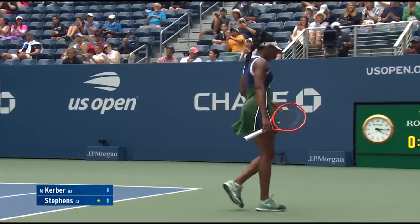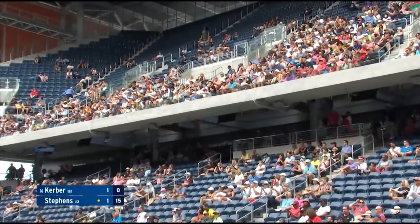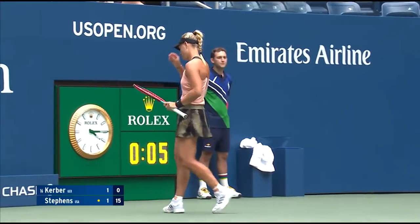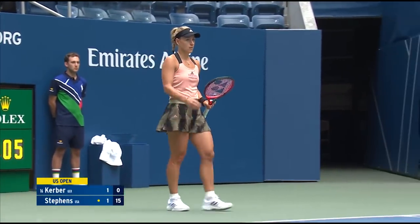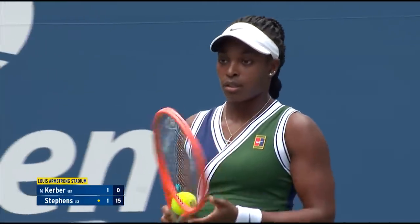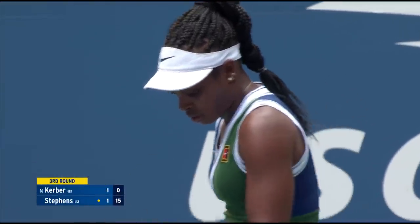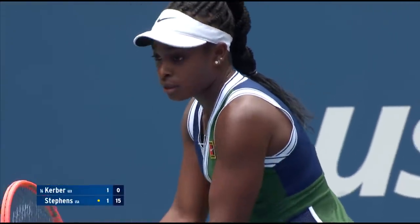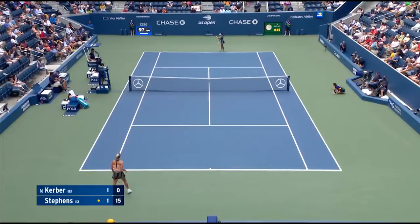Has a little indication of what you were talking about. That's what Stevens does. She can even be hanging behind that baseline, and you think that you've got that opening, and she just closes that gap with her speed. Makes you play that extra ball. And the other thing, Stevens does not give Kerber a lot of pace. And Kerber loves to absorb pace.